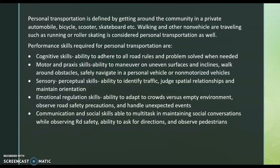So the performance skills needed in order to utilize personal transportation are the ability to adhere to all road rules and problem solve when needed, the ability to maneuver on uneven surfaces and inclines, walk and or drive around obstacles, safely navigate in a personal vehicle or non-motorized vehicle. They need the ability to identify traffic and the traffic signs, judge spatial relationships, and maintain orientation. Ability to adapt to crowds versus empty environments, observe road safety precautions, and handle unexpected events. They must be able to multitask in maintaining social conversations while observing road safety.